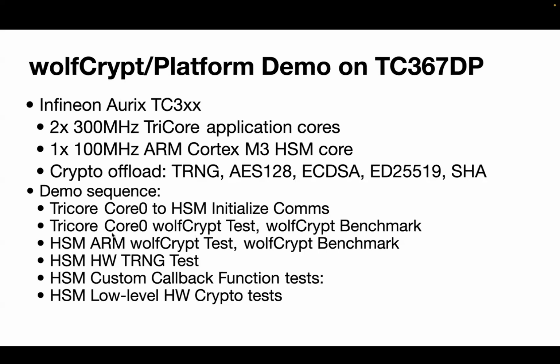Then we're going to walk through on the Tri-Core side our standard wolfCrypt test. The wolfCrypt test is our standard known answer test that we go through for every algorithm that we've compiled into the wolfCrypt library, and hit it for positive and negative results to make sure that all of the crypto is working correctly. Again, these are known answer tests. So if we get the wrong answer, we stop the test and say, hey, something's broken on your hardware or in the implementation.